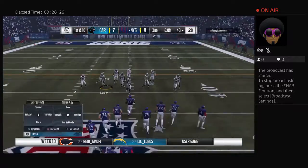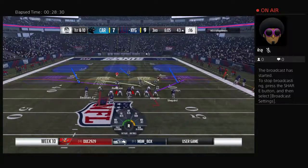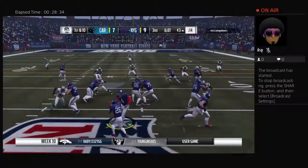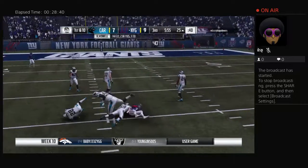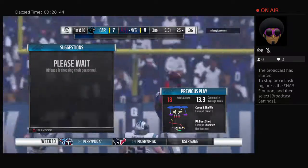So the big play gets him across midfield now for 1st and 10. They go play action here on 1st down. Over the middle, complete. That's Shepard. Another big hitter there. This one good for 18.